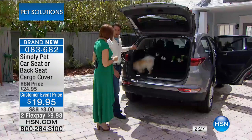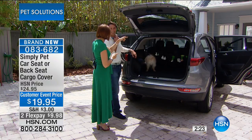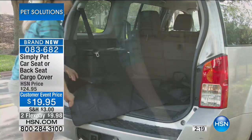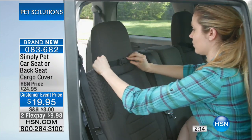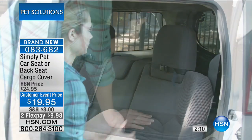I like the fact that it's quick. And then it's also under $20. Less than $20, either one. It's your choice of the front seat one or the cargo, and it comes in the three colors, the black, the khaki, or the leopard. And if you get the cargo one, that's the one that comes with all this organization. I love that.